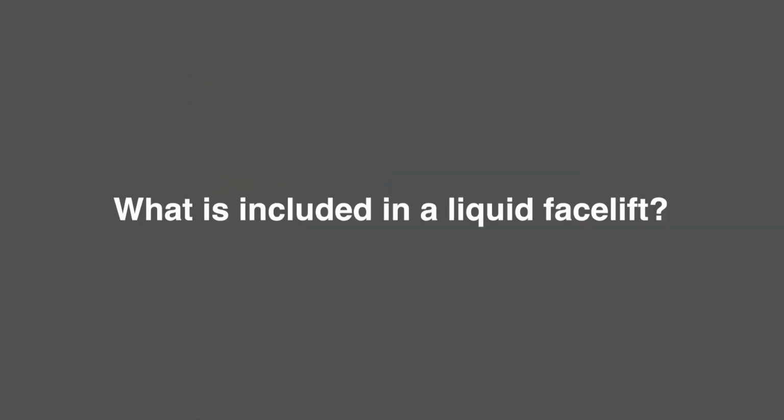What's included in a liquid facelift? That's different with different practitioners. Usually, it involves putting filler in the cheeks, along the jawline at the angle of the jaw, to give the illusion of lifting the midface. We can't do a whole lot to lift the neck with liquid stuff, with filler. We can't do that, but we can lift the midface.